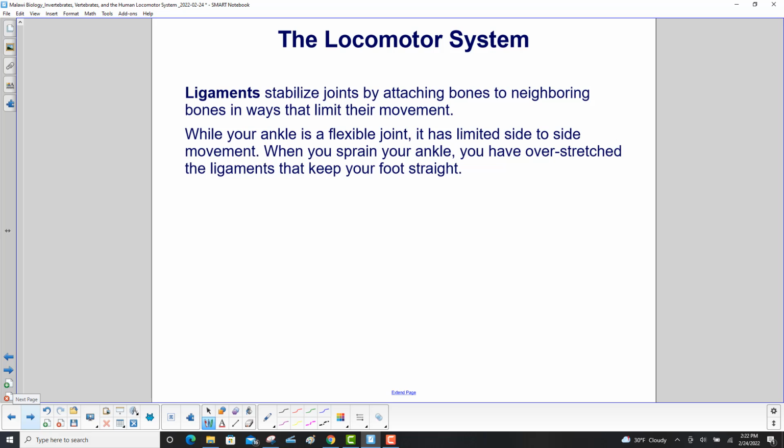Ligaments will stabilize joints by attaching bones to neighboring bones in ways that limit their movement. While your ankle is a flexible joint, it has limited side-to-side movement. When you sprain your ankle, you have overstretched the ligaments that keep your foot straight. And that's the point of this right here. It doesn't want your foot moving side to side. That's not good for it.